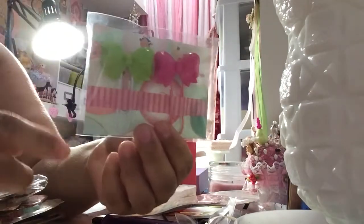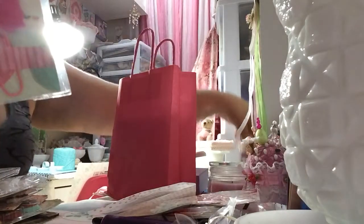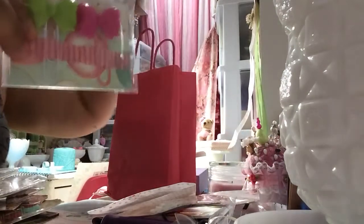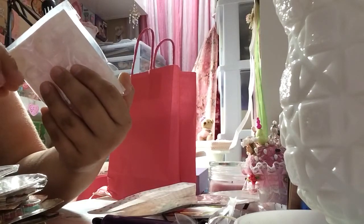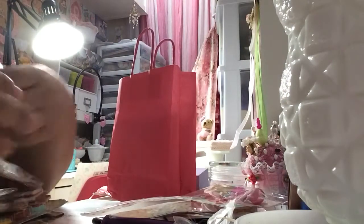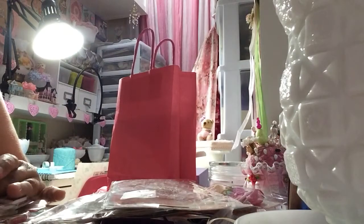And she made the bows with the. I have the bows up, but I haven't tried it yet. Look at. And that just looks so adorable. I love it. Thank you so much for that. And she gave me flowers. I think it's the Prima. Love it. More flowers. We always need flowers.